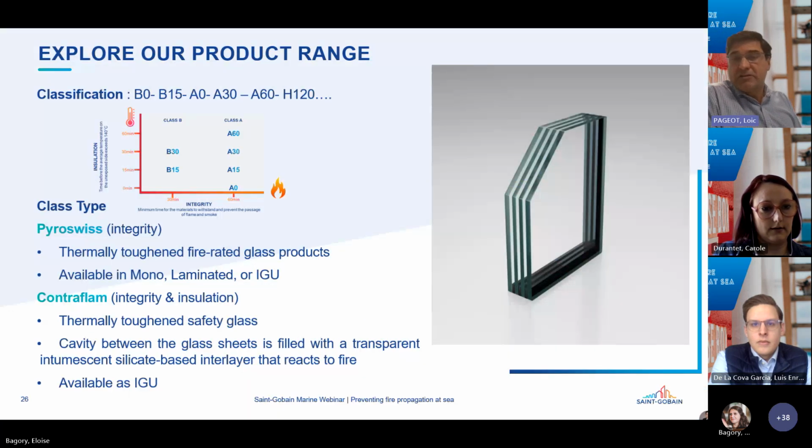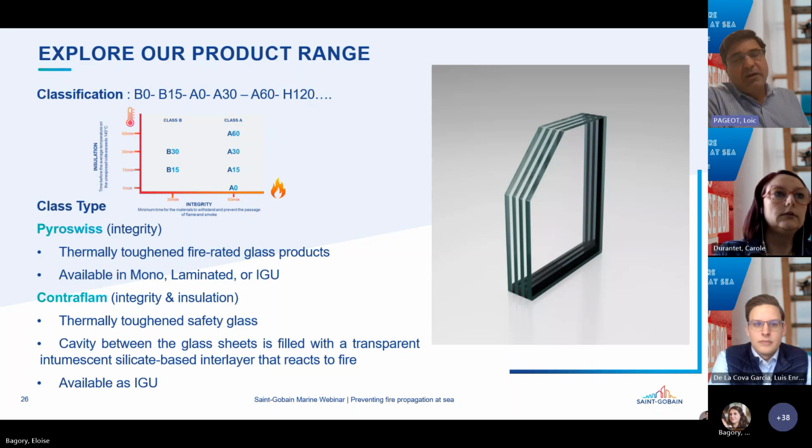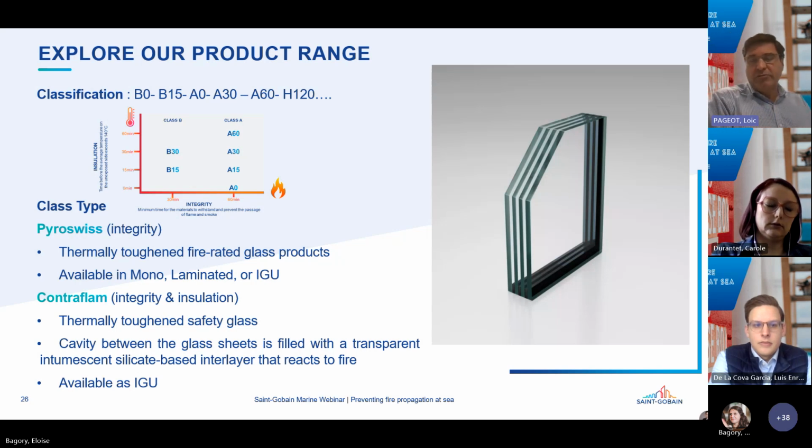So then in the next slide, I will explain our product range. No need to remind you about the classification. It has been done just before. We have two types of solution. The first type is integrity. Integrity will allow the glass to remain in place and to protect from the smoke and from the flame. For that, we have a product called Pyroswiss. It's a monolithic glass which can be combined in a laminated glass or in a double glazing. So it will protect only for integrity. It depends what you need and where it will be located.